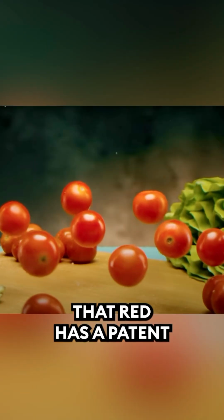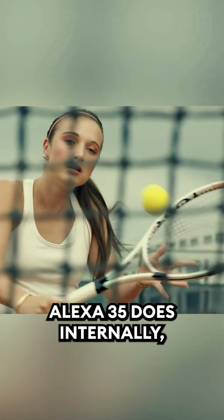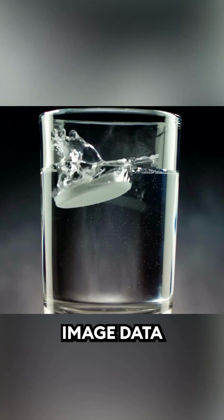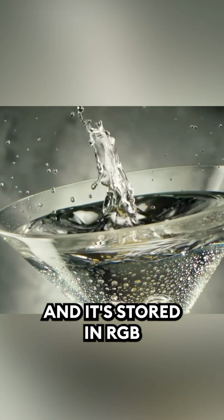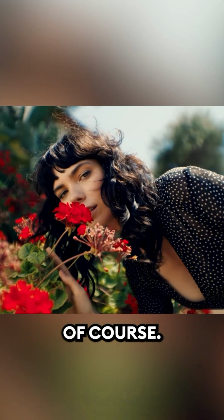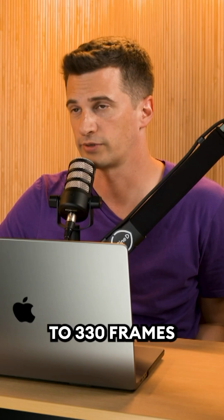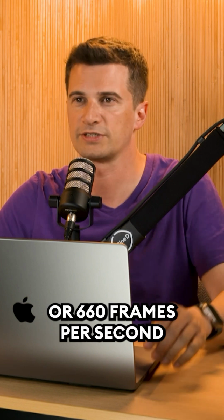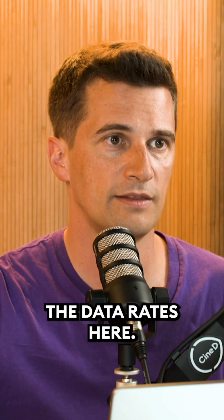We know that Red has a patent for compressed RAW. Basically, what the Alexa 35 does internally, it has an 18-bit linear image data that comes from the new ALEF4 processor, as we know, and it's stored in RGB file in a logarithmic encoding, and they call this sensor log, of course. The main reason why they, I think, developed this codec is just to be able to compress those high frame rates with up to 330 frames per second in regular mode or 660 frames per second in the overdrive mode. Let's look at the data rates here.